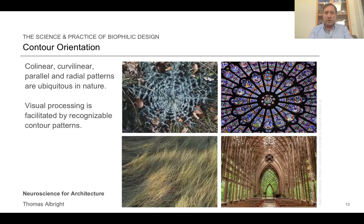Another form of fluency is how we process certain images. When lines are together, going in a similar direction, either curving or straight, in biomorphic forms or in linear forms or in radial forms, it's fixed sets of neurons that process that. If I have multiple lines going lots of different directions, then it takes much more effort for the brain to process that image. So when we see these collinear or radial patterns, it's much easier for the brain to process it, and it lowers our stress again.